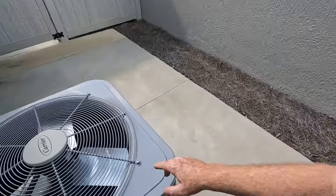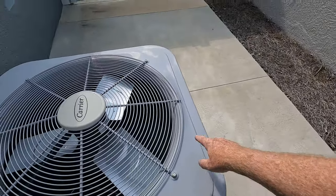A couple of new things I've learned since last year: one, believe it or not, and I never knew this, it says in the manual for the HVAC part, this top part right here, that once a year you should put car wax on the top of it. I guess that's because the sun pounds on it all the time.